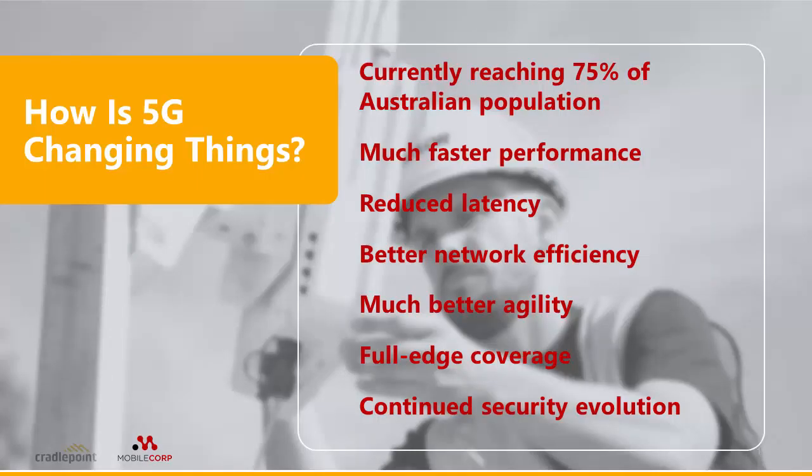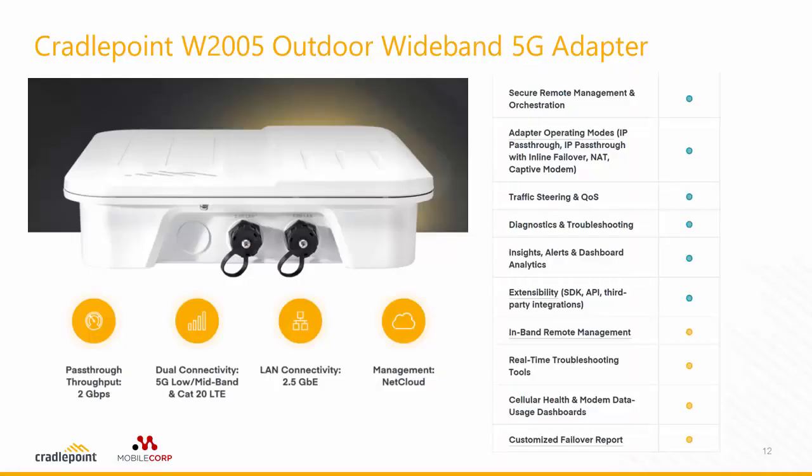Australia is leading the way in mid-band 5G rollout, and organisations are now starting to deploy proof of concepts to utilise the advantages. We will look at a few of the case studies already in play, but before I do, I'll introduce our two most popular Cradlepoint devices which are enabling these new wireless networks. The first one is the W2005 outdoor wideband 5G adapter.